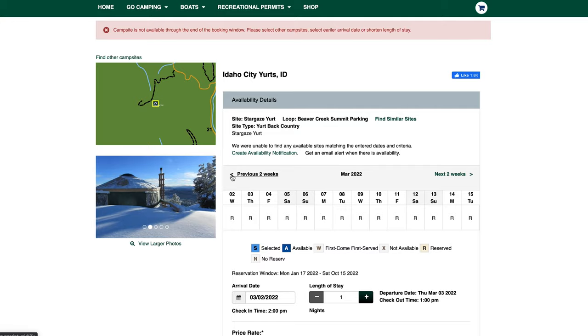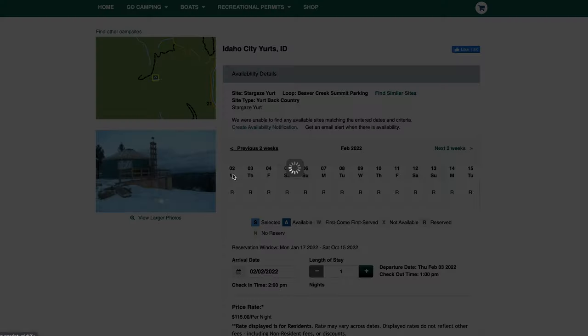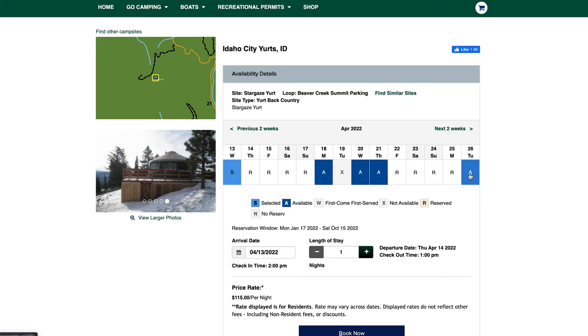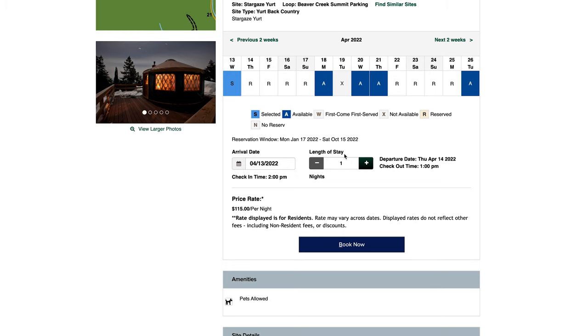So there isn't really any spot available for these dates because they book very quickly. So you have to make your reservation months ahead of time. Even if we go next 2 weeks, March, April, the next availability is up until April. So if it's a place that you want to go to, you want to make sure that you are reserving as soon as you can.